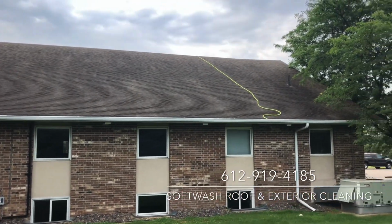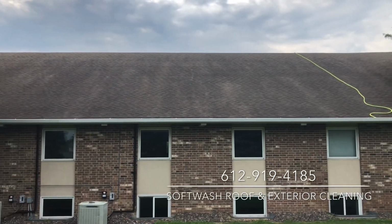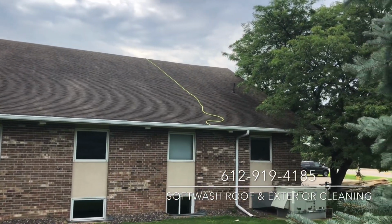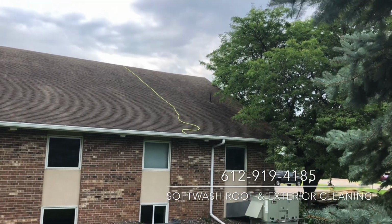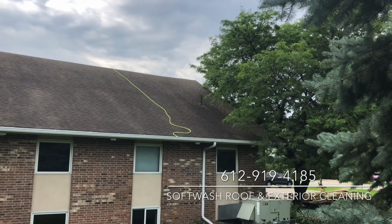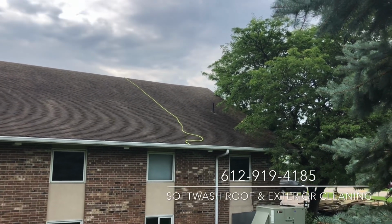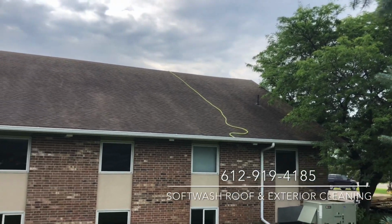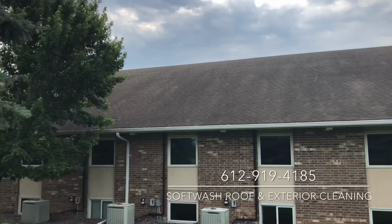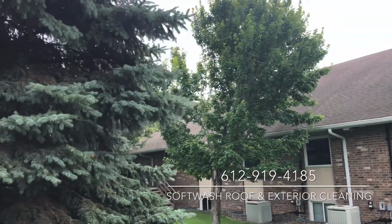And as you can see, this roof here is very dark, stained with algae. There's some lichen and some moss growing up underneath those trees. We're going to be trimming, there's another tree on the other side just like this one. We're going to be trimming those trees up off the building, off the roof. It's touching the fascia on the gable end, touching the roof on this end and on the other side. And so we're going to be trimming them trees up before we start spraying. And we're going to clean the gutters out also.